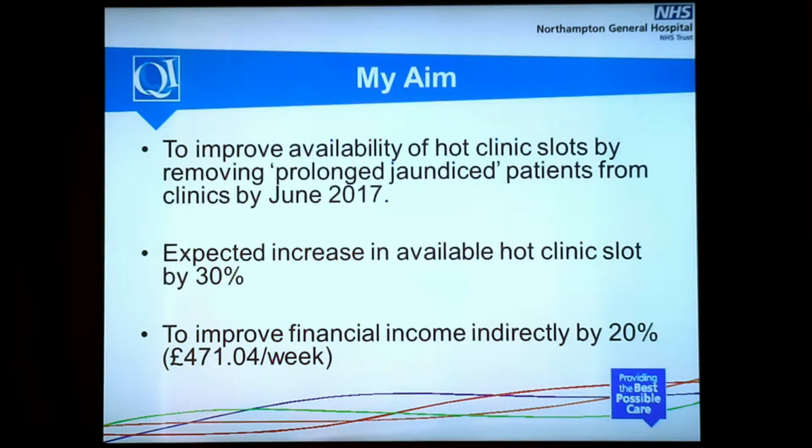When I was working at the previous hospital, I noticed that those prolonged jaundice patients were seen by the nurse-led clinics and not by the consultant. So I thought it would be a good opportunity to improve the hot clinic slots, because I'm also aware that the waiting time for our hot clinic slots is sometimes more than a week. Ideally it should be 24 to 48 hours. My expected increase in available hot clinic slots is 30%, which will also bring extra income to the department of 20%, which is around £470 per week.